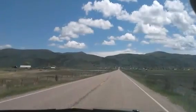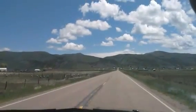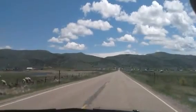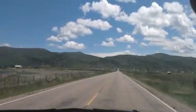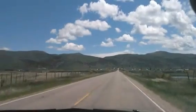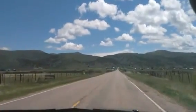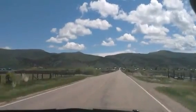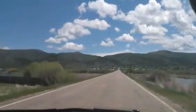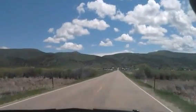There's a dead cat in the road, unfortunately. There's some sheep. A bunch of sheep on the sheep herder farm. Not sure with the sun if you were able to see that or not, but there's a good probably 200-300 sheep, some more further over. There is a lot of sheep up in this area, sheep farmers. There's also a lot of deer, elk, moose, antelope.